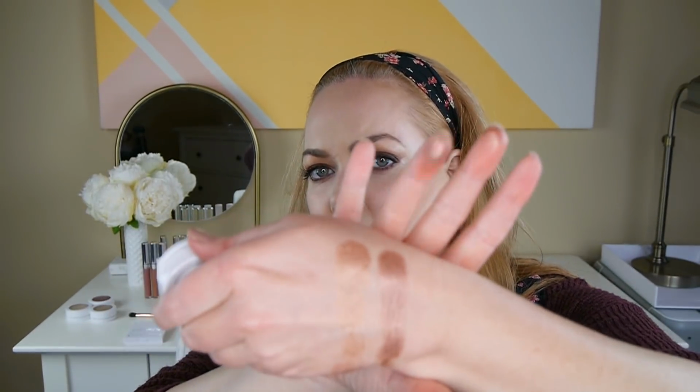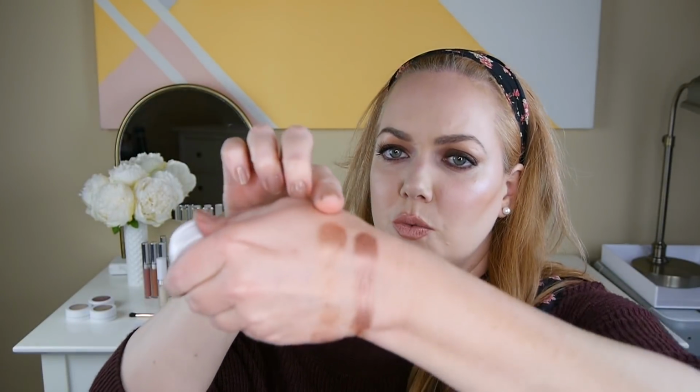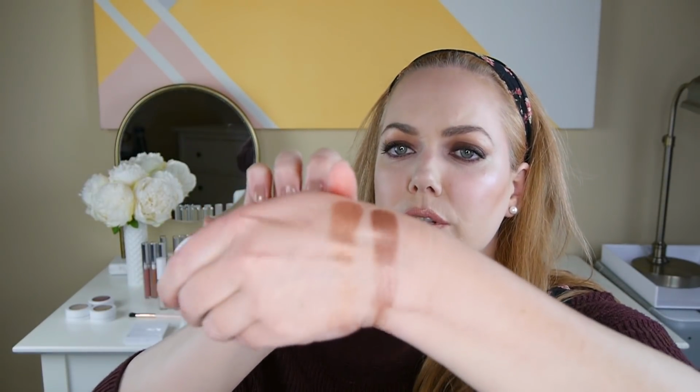So you can see how Weenie is deeper toned and a little bit more rosy mauve versus Amaze, which is that lighter rose gold. Rose gold has to be one of my favorite eyeshadow shades of all time, and definitely from the Colourpop line. I just feel like their rose golds are so pretty.